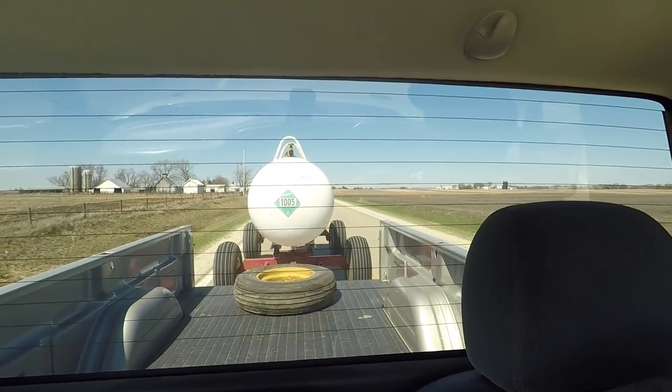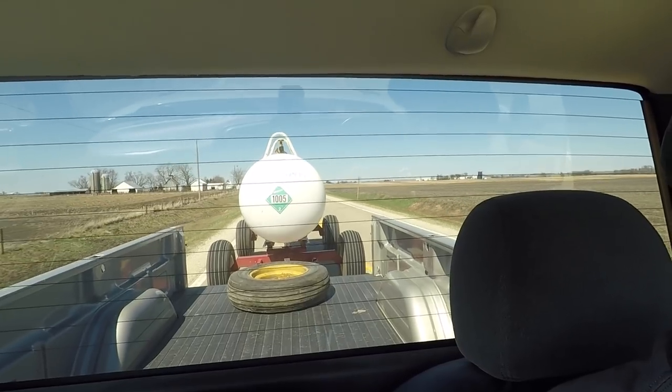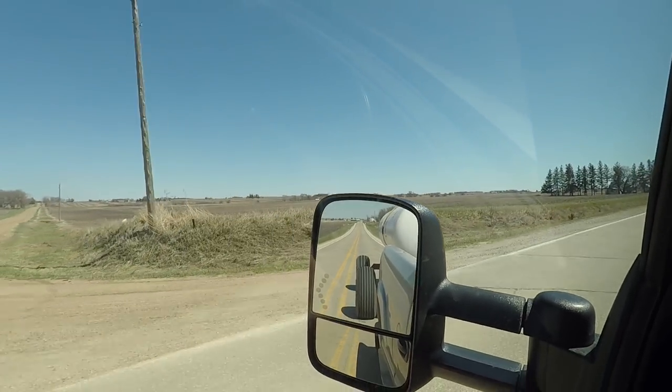Well, I went and picked up a full tank. Well, not really. I had to sit there and wait while they refilled that tank. And when you're sitting there waiting for them to fill that tank, it seems like a long, long time. They ran out of tanks. They had some smaller tanks, but we don't want those. A lot of people putting on anhydrous today.